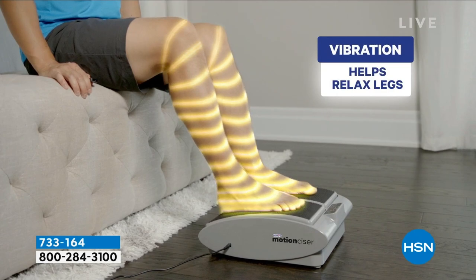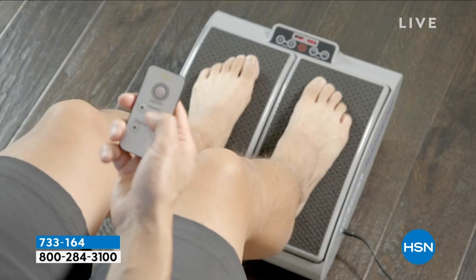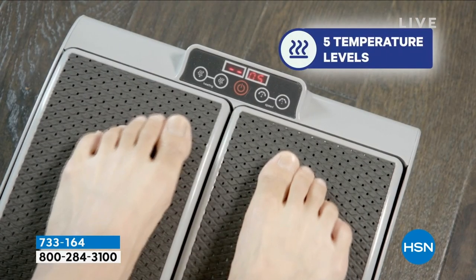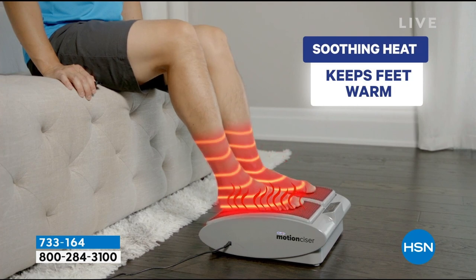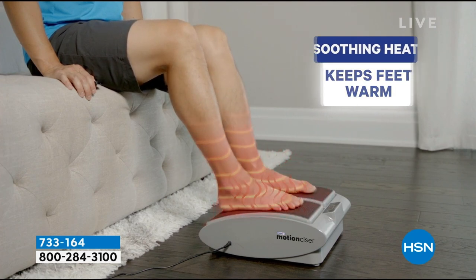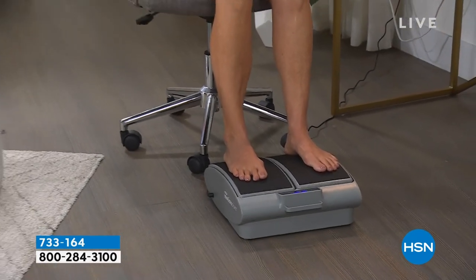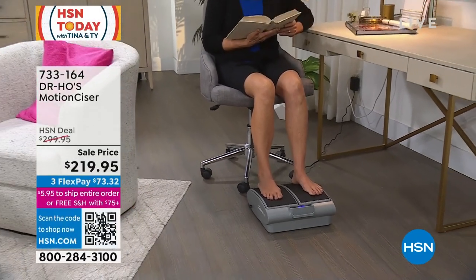And that heat, I love it in the summertime because some places the air conditioner is so cold, your toes are cold. For those with bad circulation and cold feet, when you use this, whether it's wintertime or summertime, you're going to find your toes get nice and warm, because the heat helps open up the local circulation, the microcirculation of the capillaries. The entire sole of your feet gets nice and warm, and that is fantastic. That's what you want.